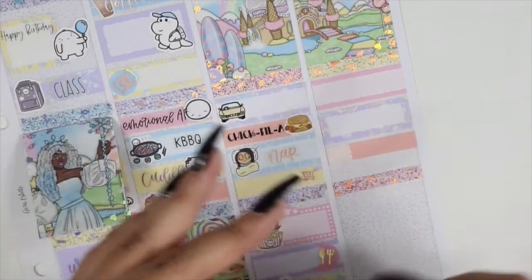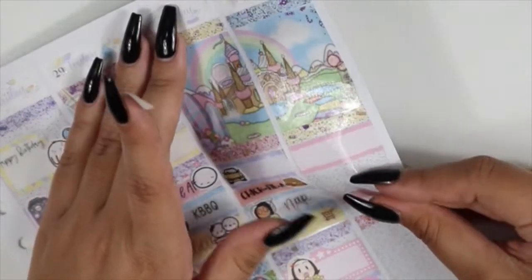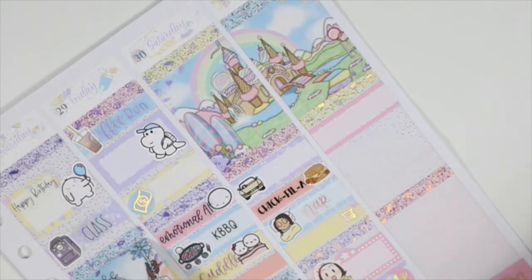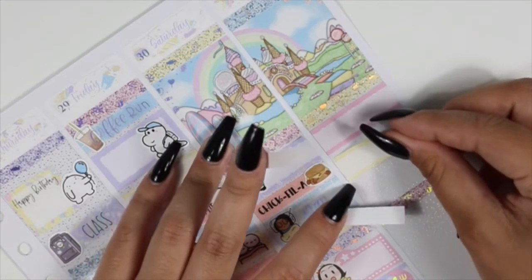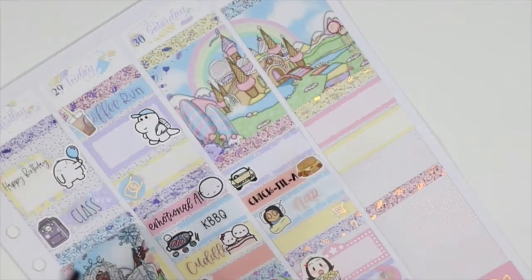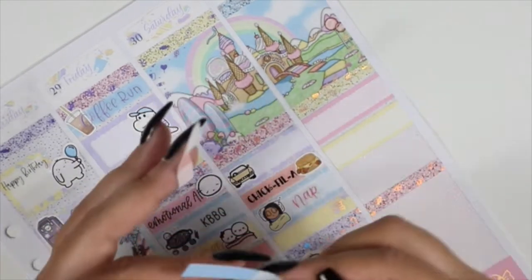So I need to move this up. My spacing is just not it today. Or maybe I should just use a smaller box there. So maybe that's what I'll do. We'll use this label. Yellow label for Trader Joe's, and then we'll do this for homework, Trader Joe's, and then In-N-Out.